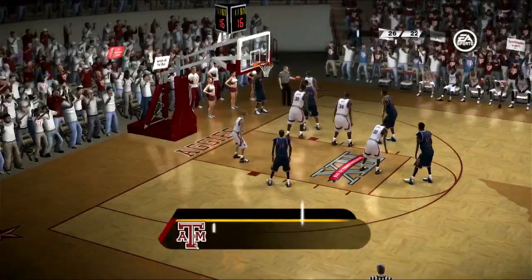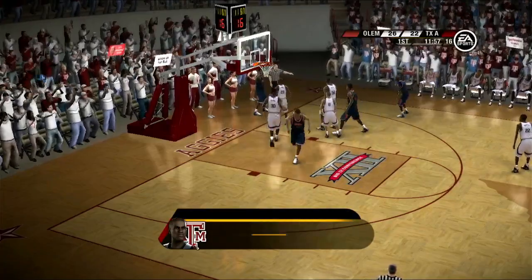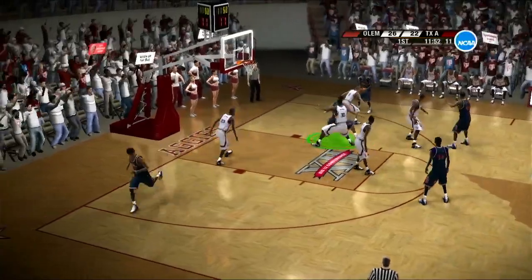First half update again, Dick Vitale. In your opinion, our focus player, what do you think he's doing so far? He's no superstar tonight, man. He should be the focus player because he has not only hurt himself, he's hurting his team.